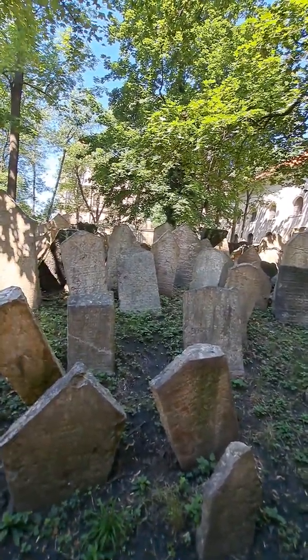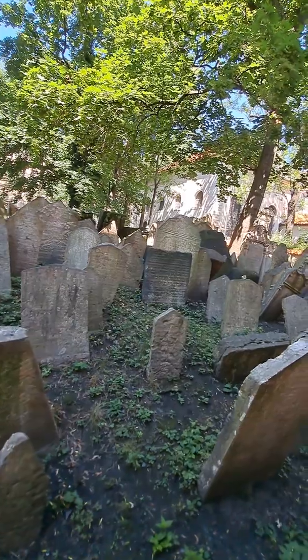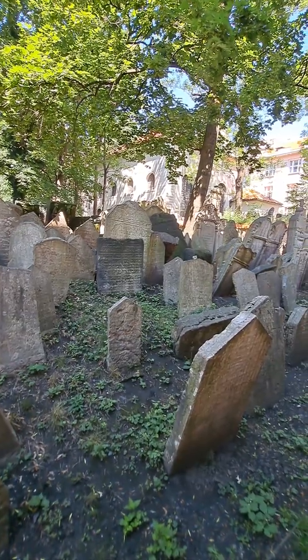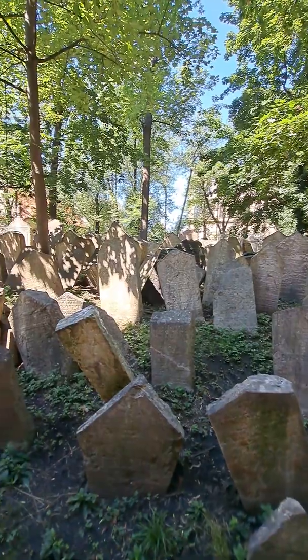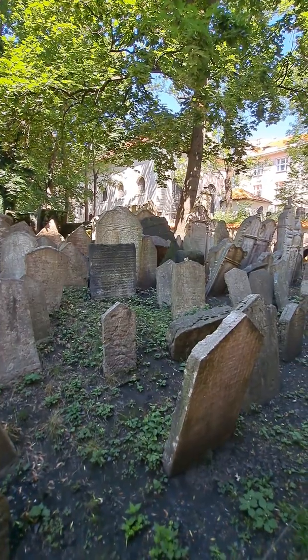One question, I don't know if you've answered already. Is there any significance in the shape of the stone, if it's squared or triangle? It depends from which time. For example, the rocket style is Baroque style, made by decoration in the 17th, 18th century. So this is the style of this century. It doesn't have any signification, but the other things, yes, I will show you.